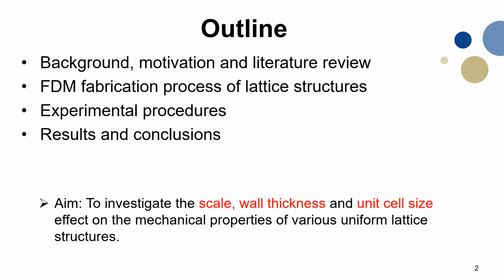Okay, so this is the outline for this presentation. First, I will talk about the background, motivation, and literature reviews. Next, I will be talking about the fused deposition modeling, FDM, fabrication process of the lattice structures. Then I will talk about some steps of the experimental procedures, and in the end, I will get to some of the results and conclusions.